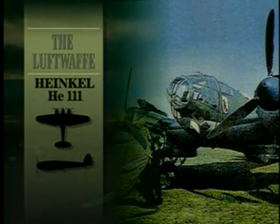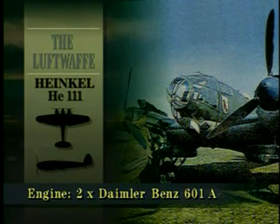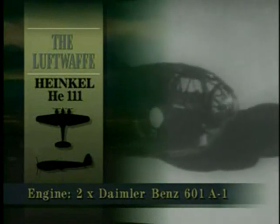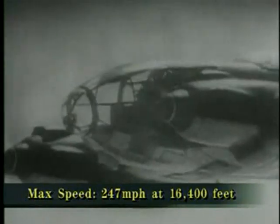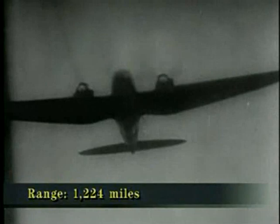When it first entered service, the Heinkel 111 was one of the most outstanding aircraft of its day. By the time of the Battle of Britain, although it was still a formidable weapon and had been updated many times, the design was beginning to show its limitations. The 111 was heavily armoured and well armed, but the aircraft was underpowered and slow.